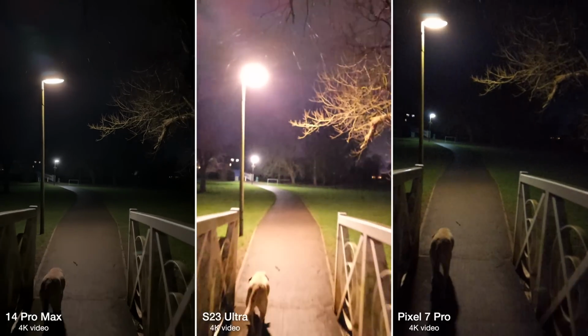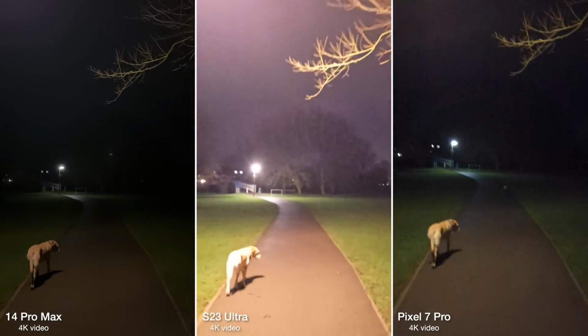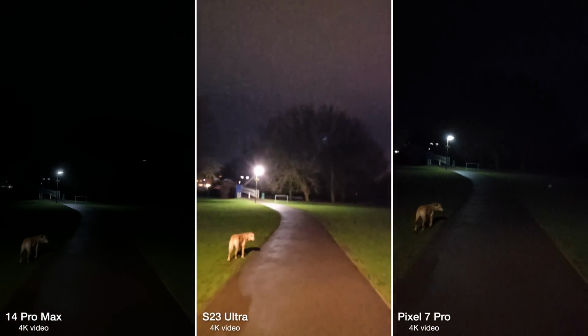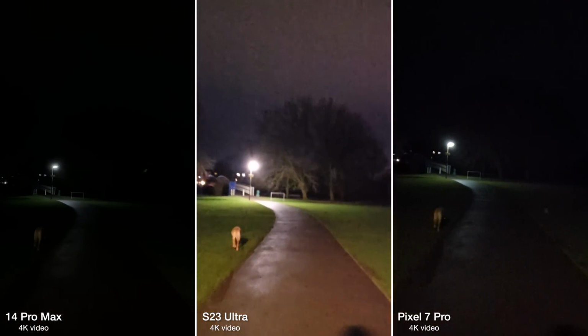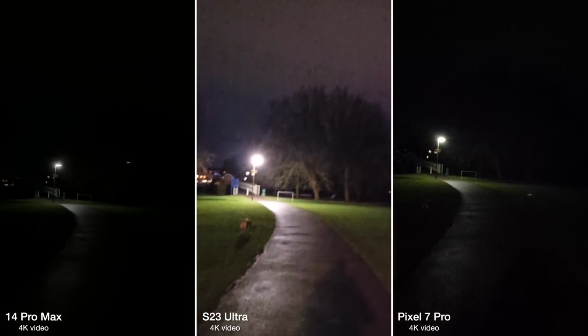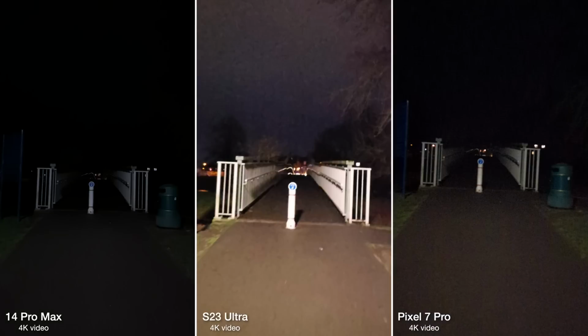With low light video, the Ultra has another weakness in a big ISO problem. This is surely an issue that Samsung is going to fix, or at least improve, because the attempts to raise the exposure are ruining low light video. Once again, the Pro Max has the cleanest looking video, it's the sharpest, smoothest, and has the least noise. The Pixel is doing a good job, but the image is clearly noisier, and if I freeze frame at the end here, you can see that the quality difference is very obvious.